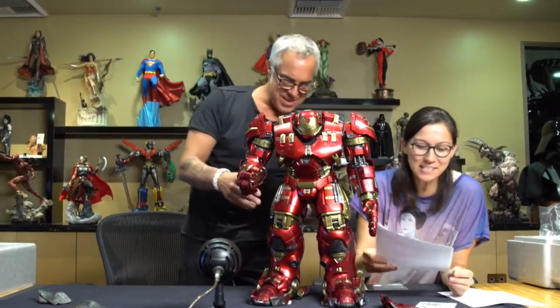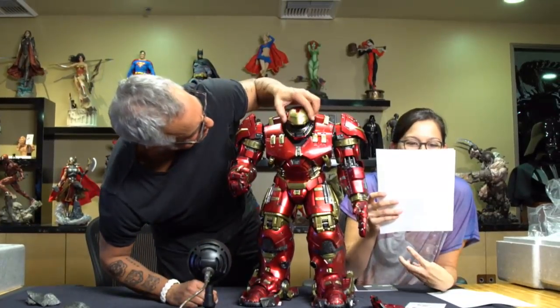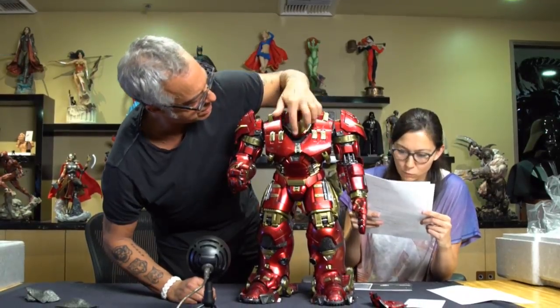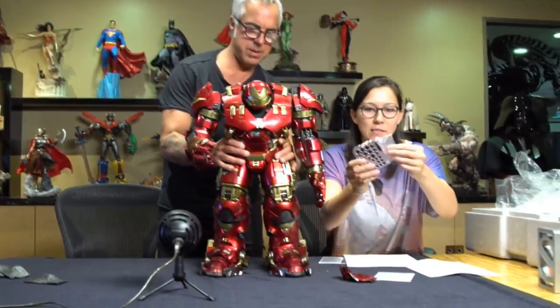And he has 16 LED light up areas, including his eyes, his arc reactor on his chest, his repulsor palms, his back, and his legs. They are white light battery operated. Show me the batteries. How many batteries come with this? This is the battery pack that comes with this thing. Daddy.